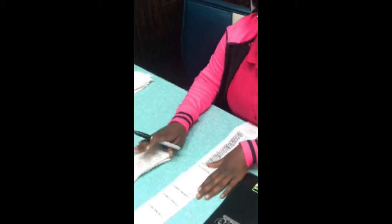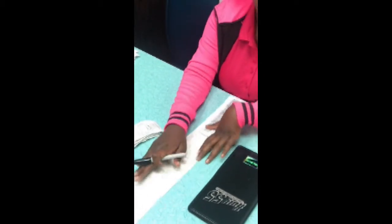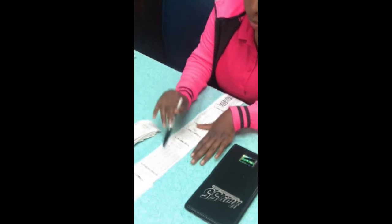So once I have all of my credit card receipts gathered like so, I'm going to start comparing them to my revenue. Here it's important not to just mark them off, but to check to make sure every total is correct, including the tip and overall total.